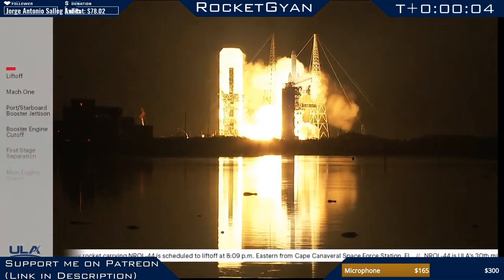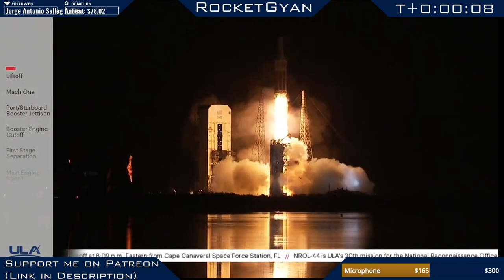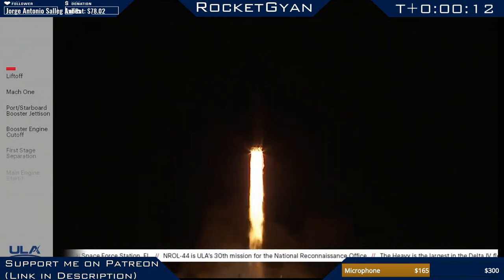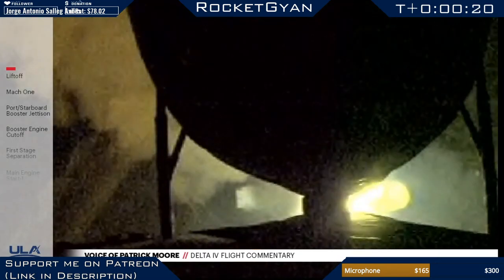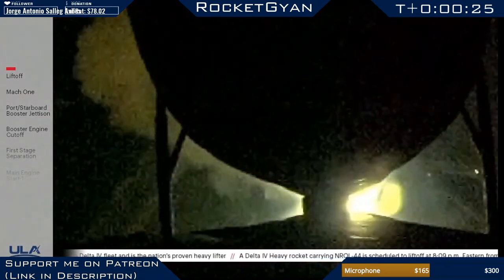Finally. Liftoff of the United Launch Alliance Delta IV Heavy rocket carrying the NROL-44 mission for the National Reconnaissance Office. All three RS-68A engines look good in full thrust mode. Now 15 seconds into flight, the vehicle has begun its pitch over maneuver. Body rotation. Although they messed up with the video feed.